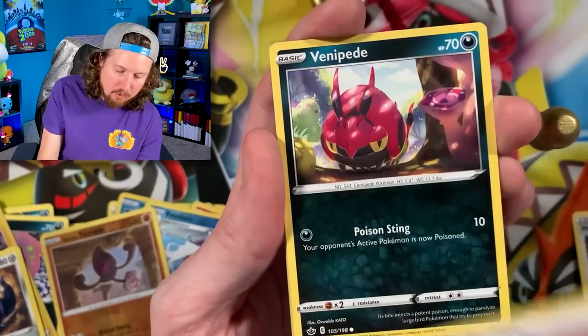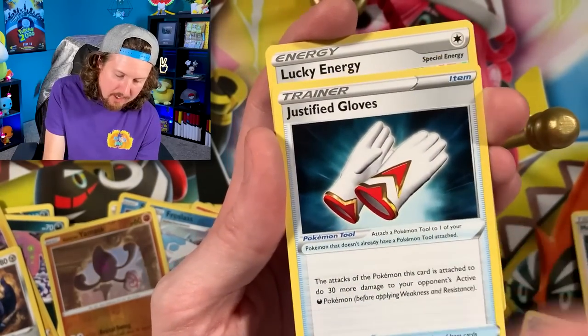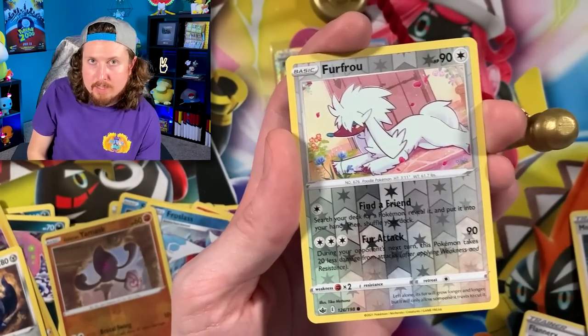Galarian Farfetch'd, Furfrow. We don't see too many Furfrow Pokemon cards. Energy, Justified Gloves. I gotta see if I can justify buying more of these boxes.